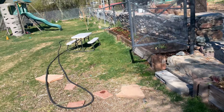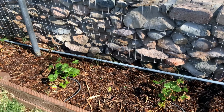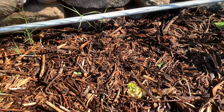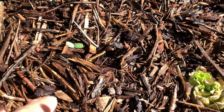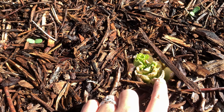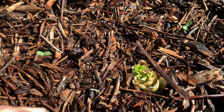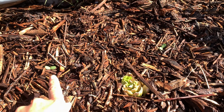And, ooh, I have an update. This is so exciting. I come out this morning, and look, do you see? Look, they're so cute. This is also, we planted some store-bought celery. We just chopped it off and it's growing. But these are our little sunflowers right there.